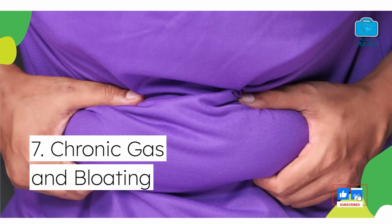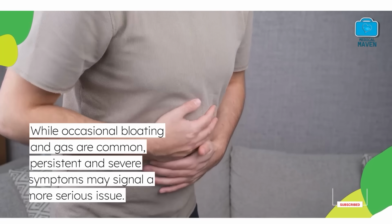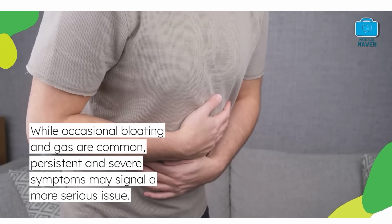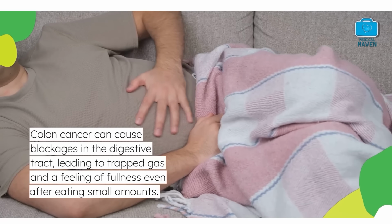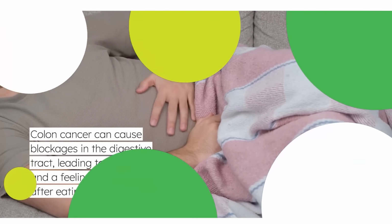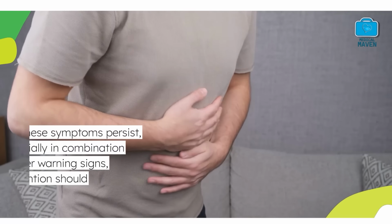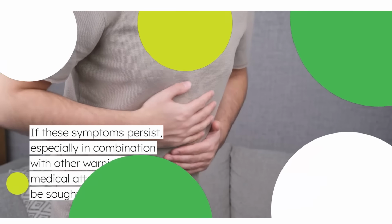7. Chronic gas and bloating. While occasional bloating and gas are common, persistent and severe symptoms may signal a more serious issue. Colon cancer can cause blockages in the digestive tract, leading to trapped gas and a feeling of fullness even after eating small amounts. If these symptoms persist, especially in combination with other warning signs, medical attention should be sought.